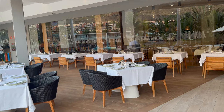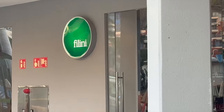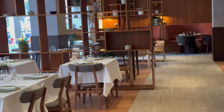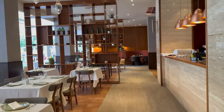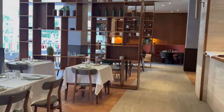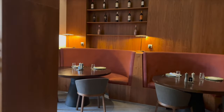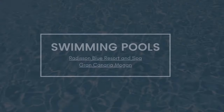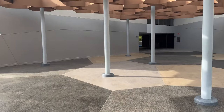So if you don't fancy having a buffet, there is an a la carte restaurant called Fellini. I thought I would just take some videos of the restaurant so you know what it looks like. I didn't have any food here. The staff told me that it's very nice and it was busy every evening, but I just stuck with the buffet restaurant during my stay. But this is also an option available to you if you wish.